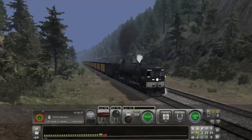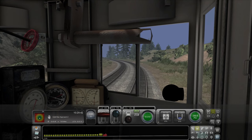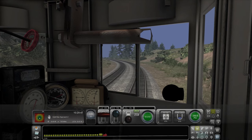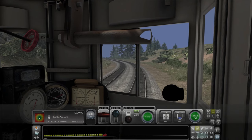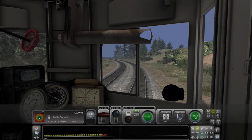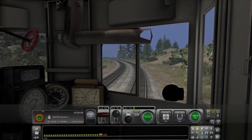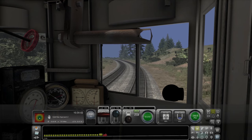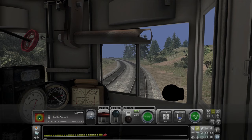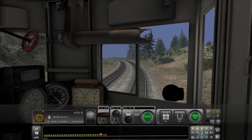Definitely was not what I was expecting, for us to almost stall going up this. Luckily, we didn't stall. But we still have a good chance of going up to speed from where we're at right now. I don't want to keep pushing on the throttle either, because like I said, we're on a 2.4 grade going up. And I don't want to get any more wheel slip, and I don't want us to start slipping, lose control, all that fun stuff. So we're just going to have to make do with what we got.